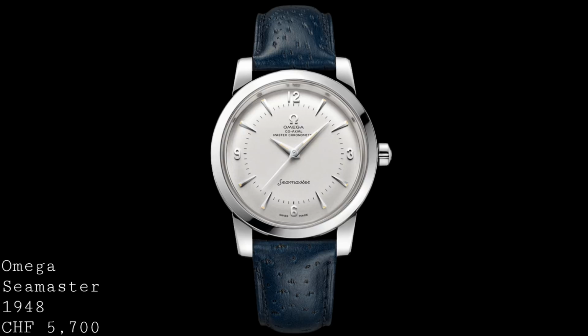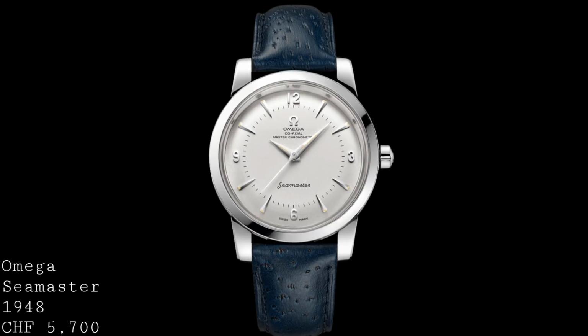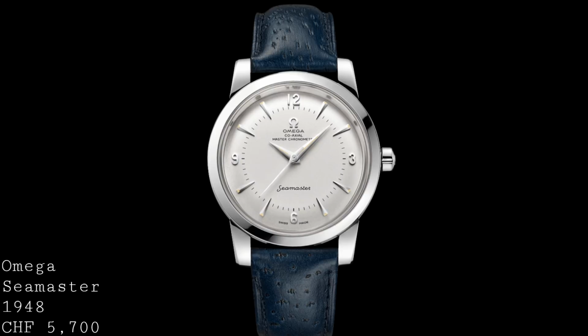And of course these feature central seconds, which is something that isn't seen on the other version, and is significantly later in the Omega range. Likewise, the indices are sharper and far more inspired by the 1950s, which is something which will appeal to some and not to others, but I think looks great. Likewise, this is a more balanced style than the other version, but perhaps loses a bit of the original charm.